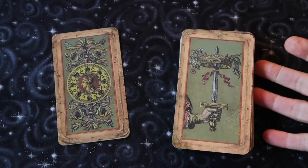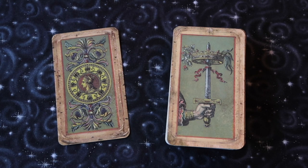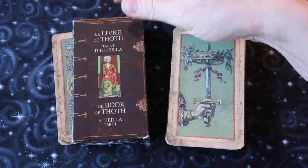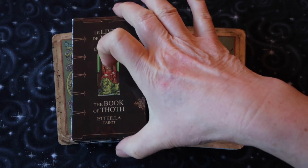I believe these are from the Sopraffino. And so I've ordered a version of the Sopraffino through Tarot BG, and I can't wait for it to come. What I did order in the meantime was this deck from Lo Scarabeo. So this is the Livre de Thoth, the Tarot Atea. And so I'll show you some of the cards that are similar.